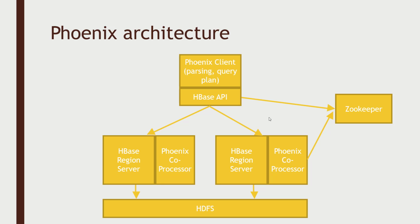How's Phoenix work? Well, it's actually not that complicated. What you're seeing here is mostly the HBase architecture, really, where you have an HBase client, which might be some application of yours, or maybe the JDBC driver, the database driver for Phoenix. And that talks to various HBase region servers, which in turn sit on top of your HDFS cluster to actually store and retrieve its data. And, ideally, your HBase region servers are aligned with the HDFS servers to minimize network traffic.